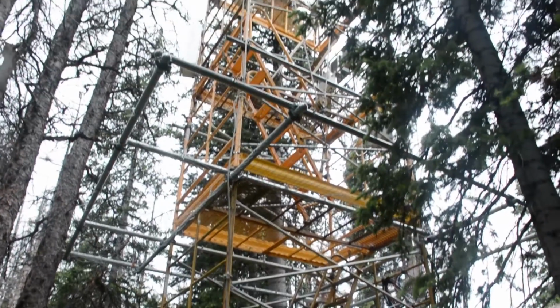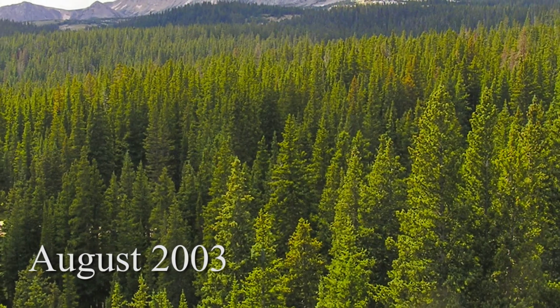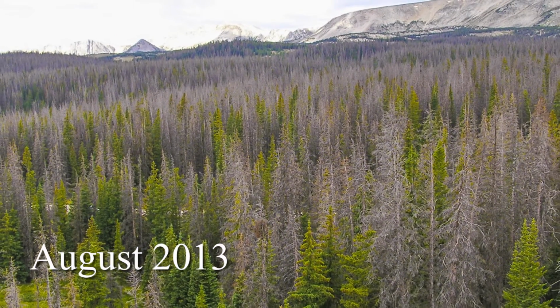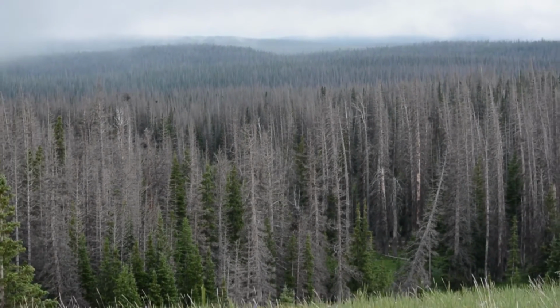So we were up there detecting basically how the trees breathe in and out water throughout a beetle epidemic. And it was pretty fascinating to watch them die. When they initially are attacked, you can see the bark beetles come through and basically put the trees into severe drought stress, and so they can't move water. After a couple years, the trees die, and it was pretty fascinating.